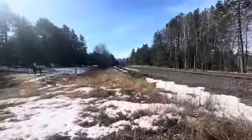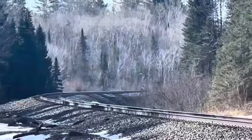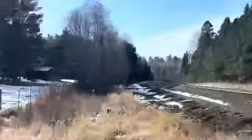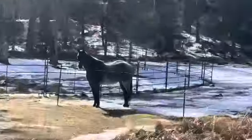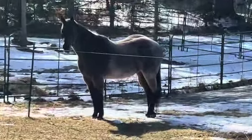Got a Gevo to lead, an ET44AC. You can see a whistle post just down there. Over here, got our friend Lena. It's about 19, 20 years old.